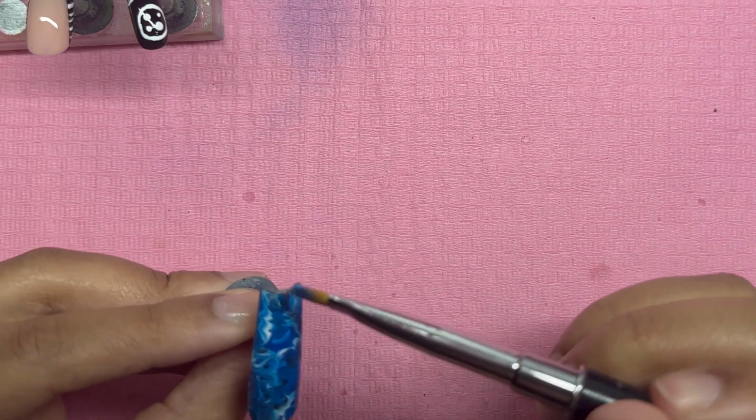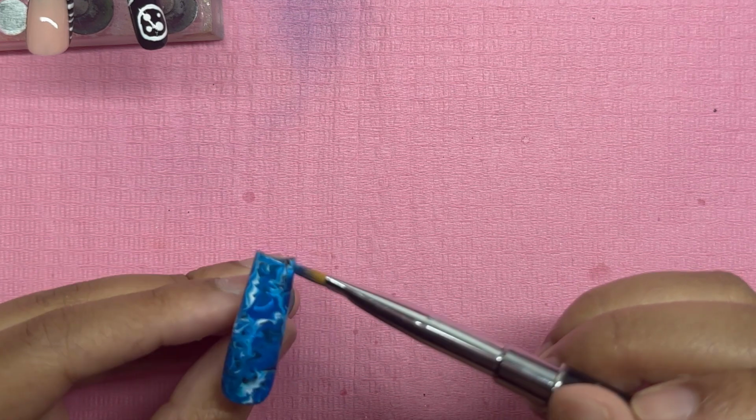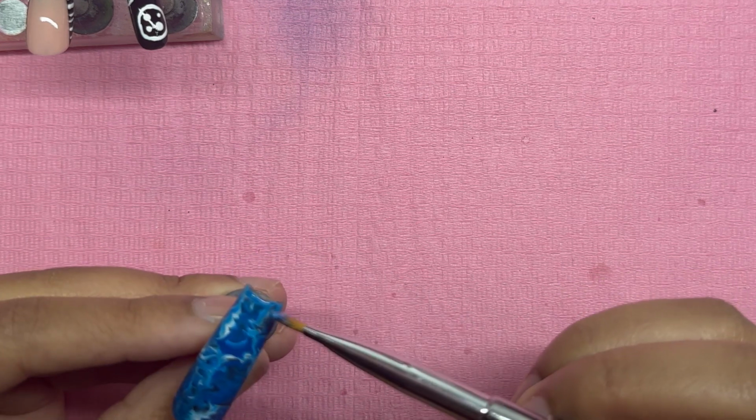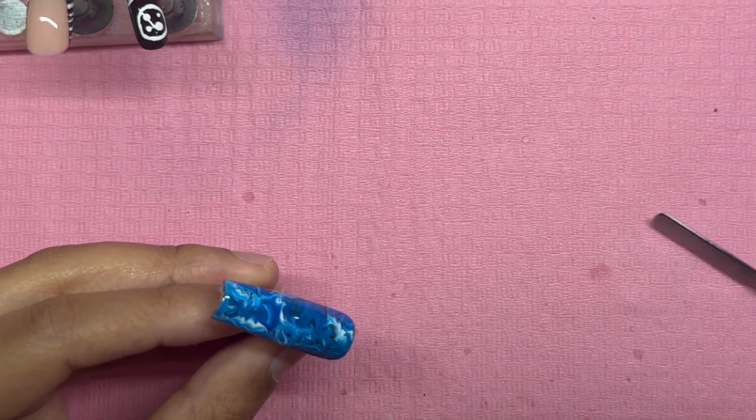But again, I used the blue because I wanted to incorporate colors that reminded me of the movie. Like I said, the little girl in the movie actually has blue hair, so I think it's neat that I could bring that element into the nail set.